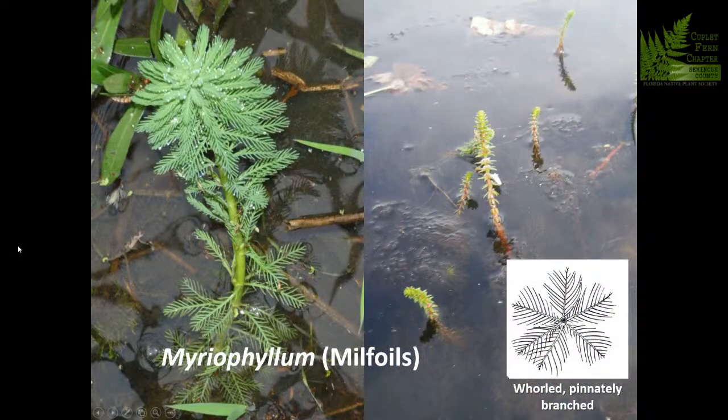So now we're going to move on to another genus of submerged plants. And I'd say this is mostly submerged, and I'll explain why. Shown here are a couple different species of milfoils. So these are in the genus Myriophyllum. And here you've got a branching pattern of leaves where they're whorled leaves, they're dissected, but they're pinnately branched. So they're branched like a feather or a comb or something. So very different from that fan shape and very different from the tuning fork split in those other species I just showed. So all the Myriophyllums have this shape of their leaf.